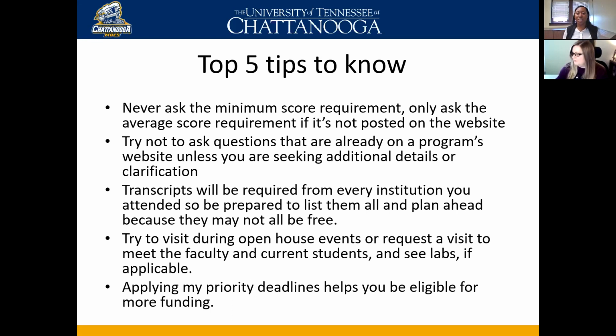Again, transcripts will be needed from each institution. Sometimes you can get your transcript for free. Other times you may have to pay to get your transcripts. So it's important that you're prepared to get those transcripts and have them on hand when you are submitting your application. Many times people will review your unofficial transcripts for the application review, and then if they admit you, they will require your official transcripts. So you also need to be mindful of whether you need unofficial transcripts just for the review of your application, or official transcripts.